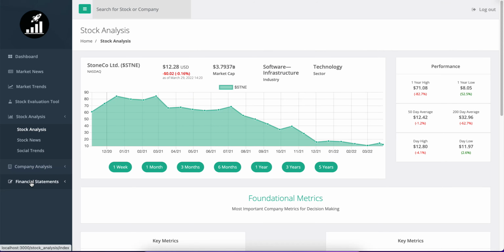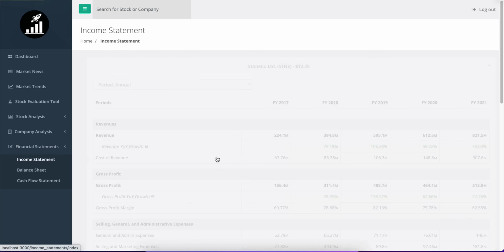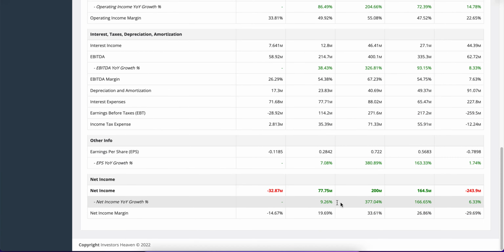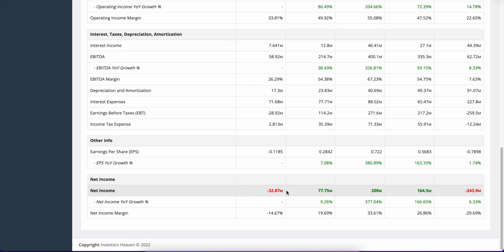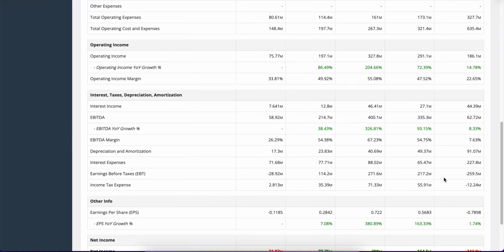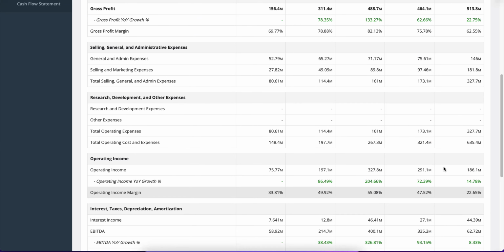So the next thing, I'm going to take a look at the income statement here. I just want to understand why they are losing income here. So their net income has been increasing, and that's the good thing. Yet the past year has been negative, and so that's the only bad thing about their net income here. It has been going down, and actually from positive it turned negative, so that's not great to see.